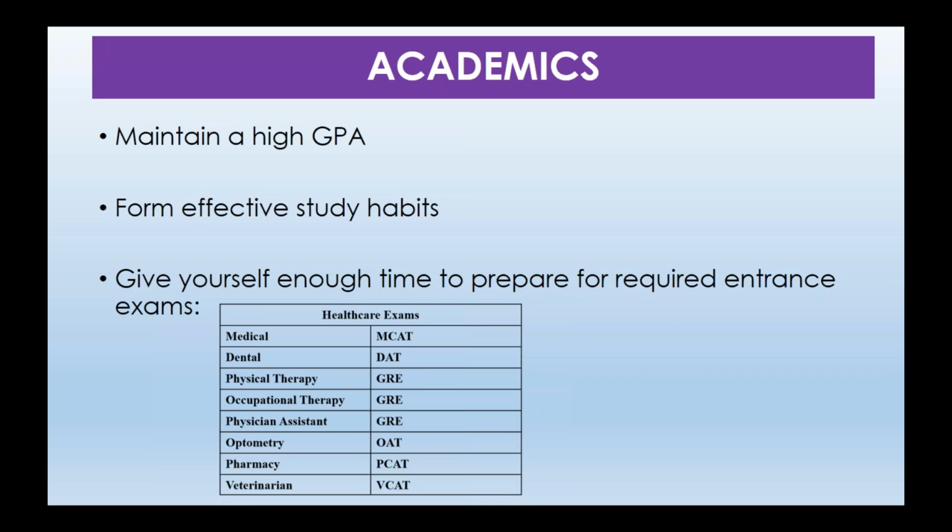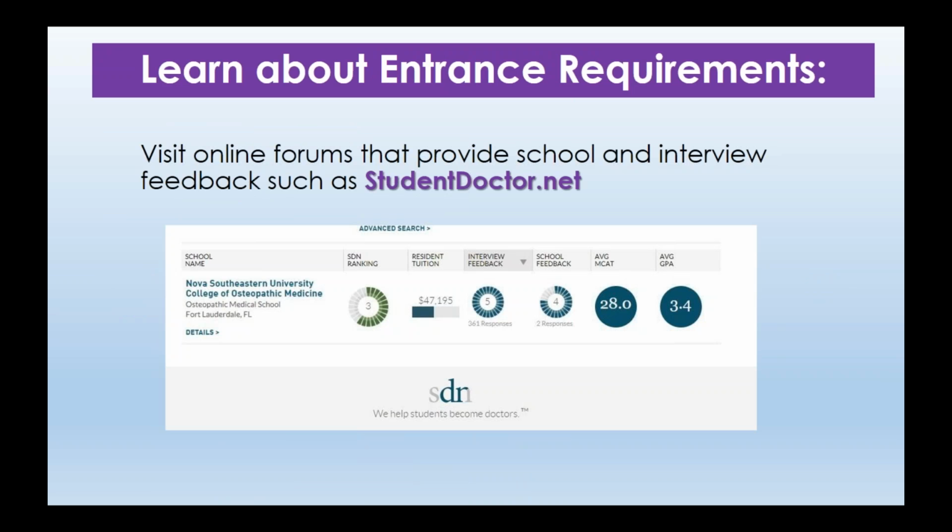Next, they also require an entrance exam, so knowing what they're looking for will give you enough time to prepare. As you see, there's a chart included with all the required healthcare exams. The Tutoring and Testing Center on campus also provides mock MCAT sessions. To learn about entrance requirements from each institution, there are different forums online that you can look into that provide interview feedback about specific programs.